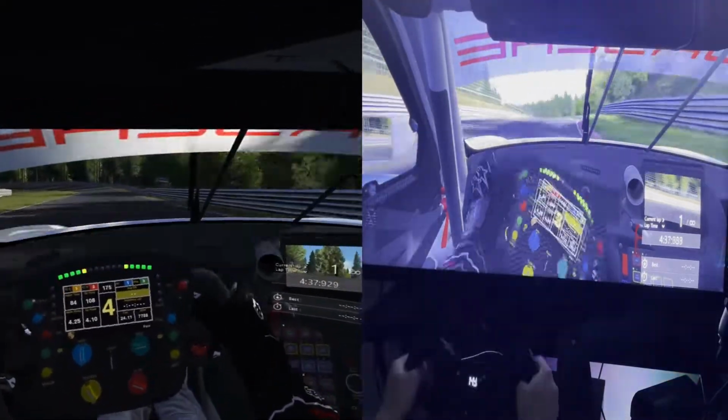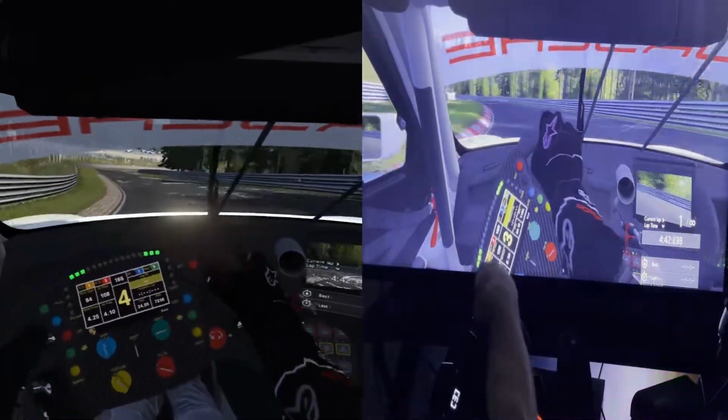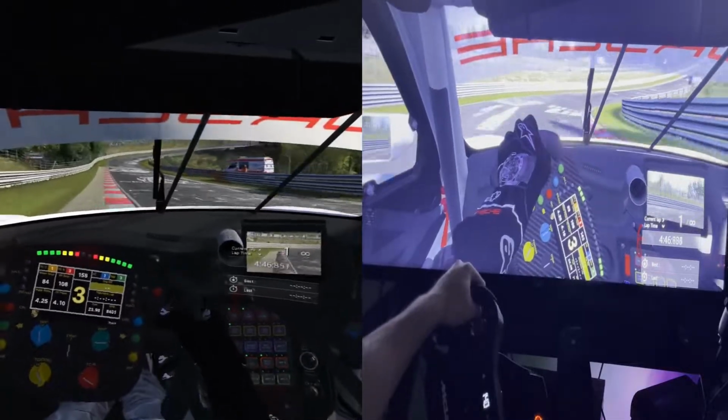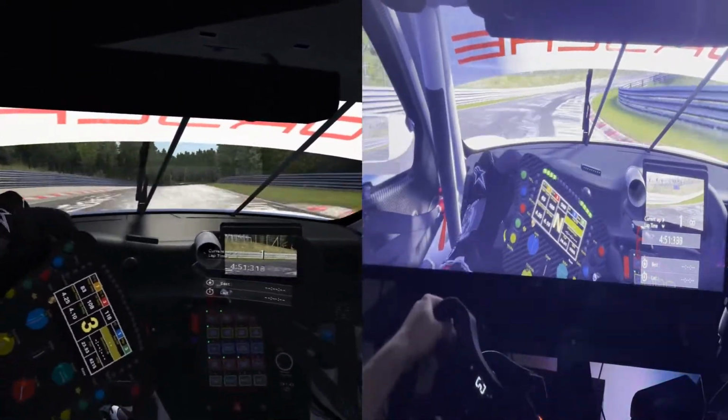And plus, I can go that long in VR. I know a lot of people, when I look at comments for endurance races or longer races, say I can only spend 30 minutes at a time or 45 minutes at a time in VR. For me personally, I'm not like that. I can do it for hours and hours, no problem in VR.